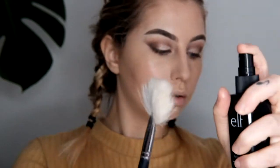So I'm going to highlight obviously with the e.l.f. Moonlight Pearls that I use on my eyes. It looks like a really, really pretty shade. I'm really excited to put this on my cheeks. So I'm just going to wet my brush because I like a glow. And let's just pick this up.